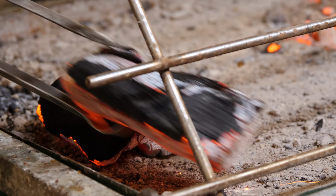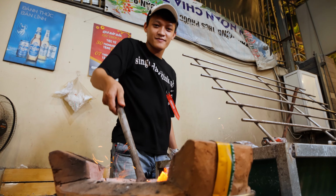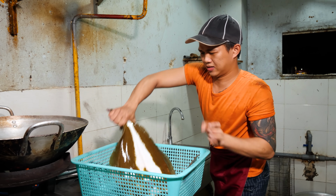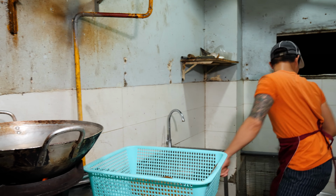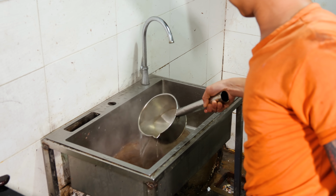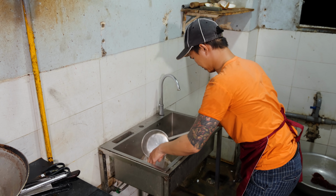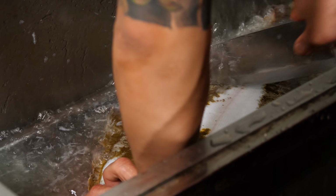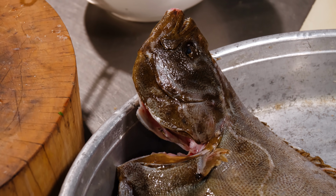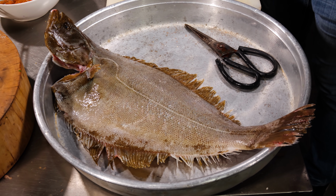Let's head to the kitchen. When it comes to dispatching the fish, speed is the priority, and the heaviest nearby object is usually the tool best suited to the job. He uses hot boiling water to douse the fish, making the job of scaling much faster. The organs are also removed. So here, same fish, slightly different preparation so far.